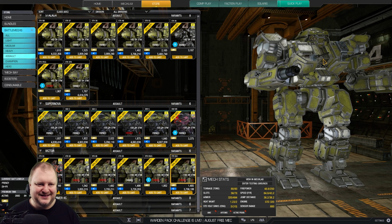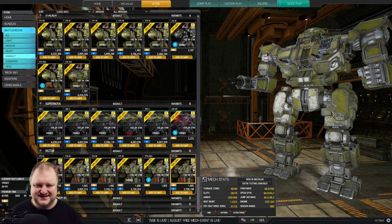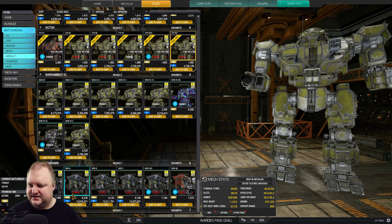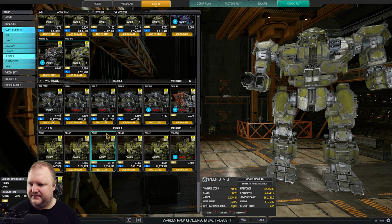These tiny little machine gun nipples, they can actually house AC-10s as well. So maybe that Victor is interesting to you guys. Okay, and then that looks to me like it's it. Yep, that is the sale.